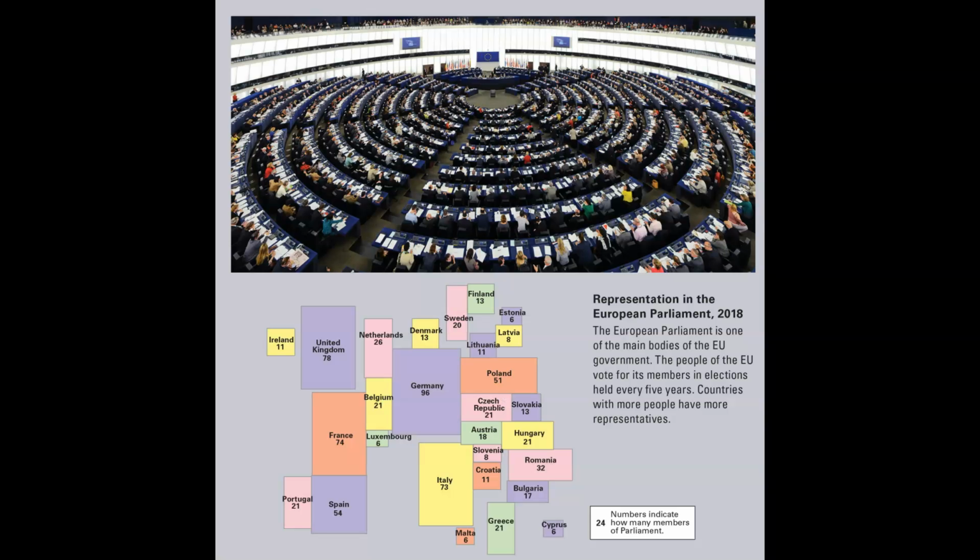Representation in the European Parliament circa 2018. The European Parliament is one of the main bodies of the EU government. The people of the EU vote for its members in elections held every 5 years. Countries with more people have more representatives. So here we have at the top, this is what it looks like. If you were to walk into the European Parliament, this is what it would look like on a normal day-to-day basis. They all got little desks, and that's pretty much their assigned seat.